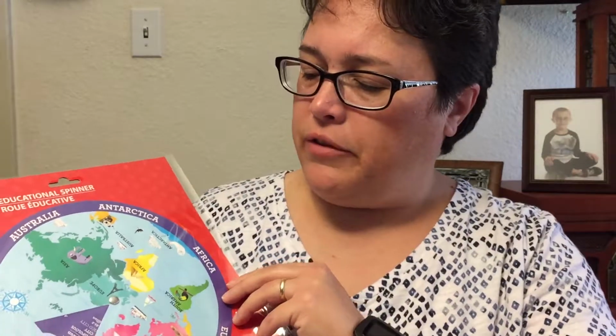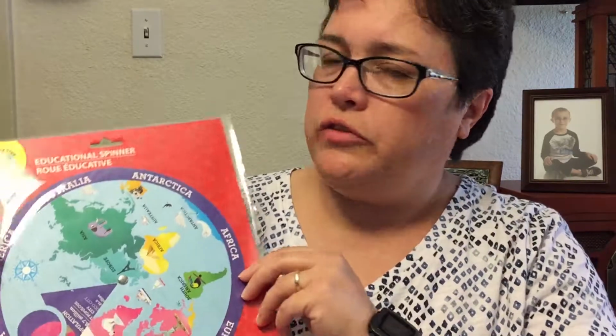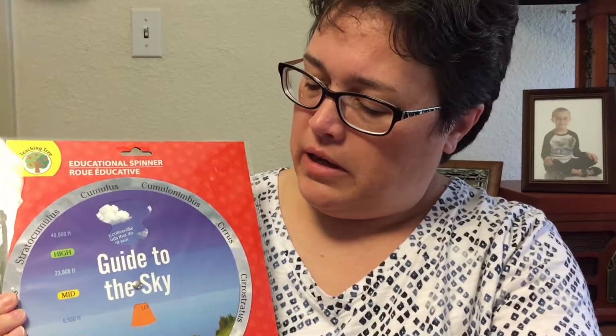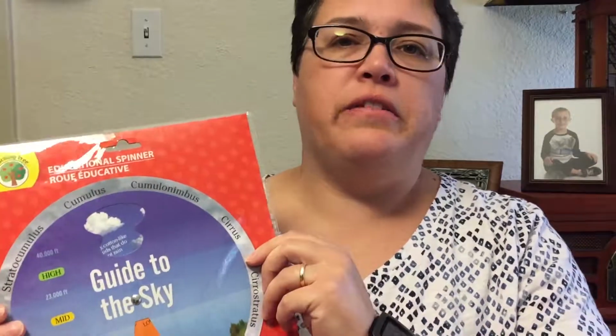Oh, yes. And then I thought that was last, but then I found these. They're real simplistic. He really doesn't need them, but I thought they were cool. These are the continents with information like population, major cities, population, just a cute little spinner, and then a guide to the sky, which I thought was really cool because it has the different kinds of clouds, and if they're low, mid, high, what they look like, if they show signs of rain, what kind of weather they show. So I need to get these out of the packages, because I had forgotten about them.